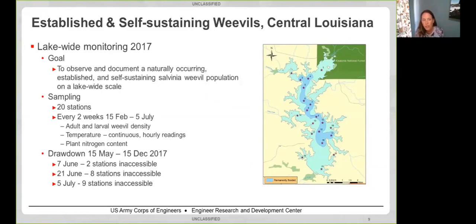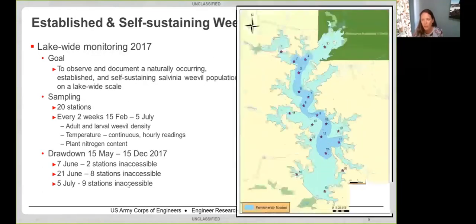So we developed 20 stations on this lake, and we decided to sample every 2 weeks for as long as possible. This lake does have a water level drawdown that happens almost every year, in part for timber harvesting, so we knew the drawdown was coming. We started sampling, and we were able to sample from February 15th to July 5. By the 5th of July, we had 9 of our stations that were inaccessible due to the water levels dropping too much. On this map, you can see all 20 stations, and the ones in the center colored in blue are the 9 stations that we were able to consistently sample for the entire 5-month period.